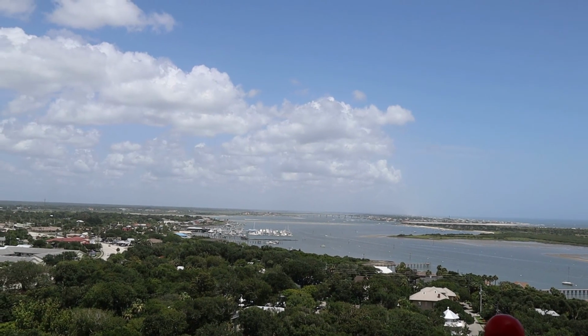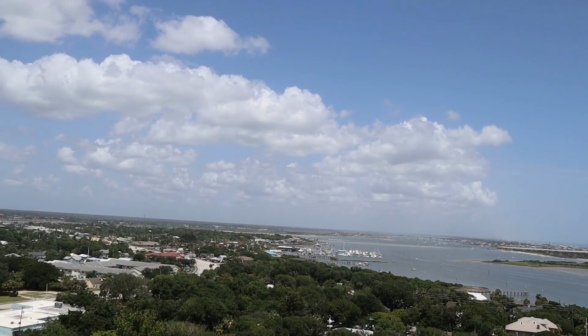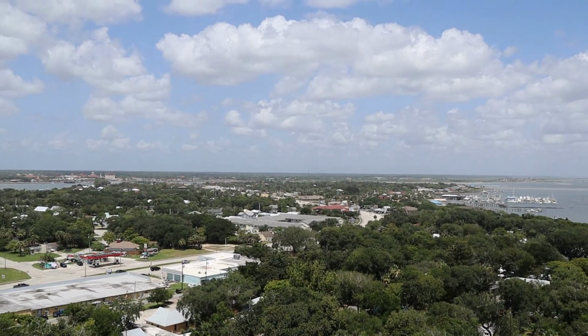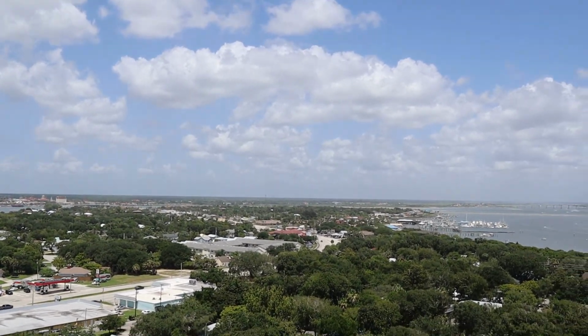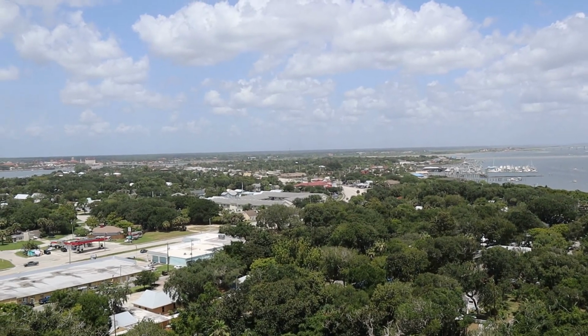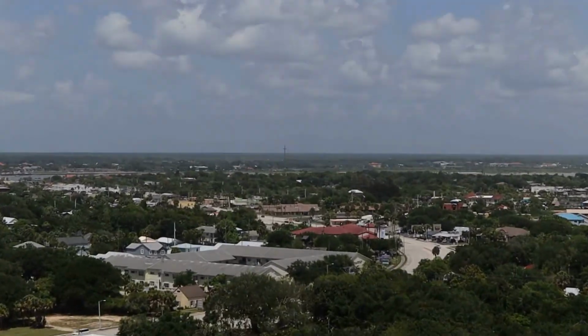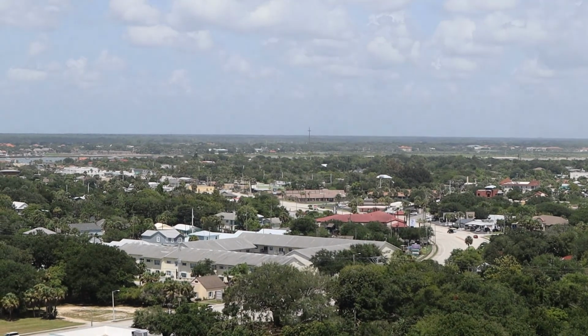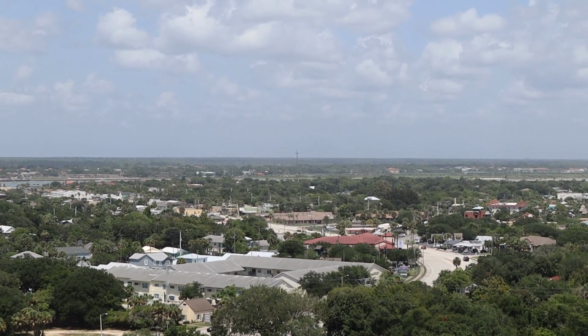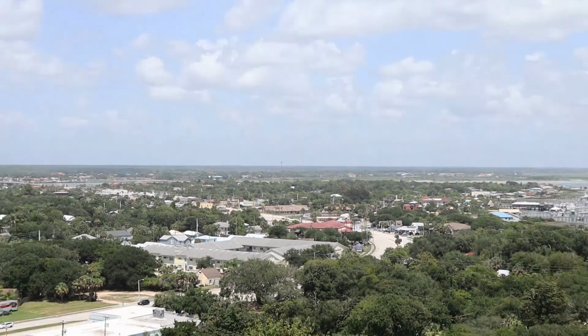Definitely need to catch a breather after walking up here. This is the A1A going back into St. Augustine right here. And you can see the point where the Spanish landed. I'll zoom in for you. Maybe you can pick up the across way in the distance. I can see it through the viewfinder, so you should be able to pick it up as well. Sounds good, baby. I like parties.